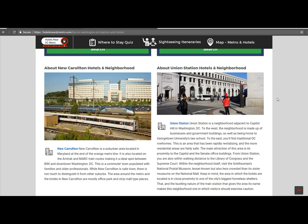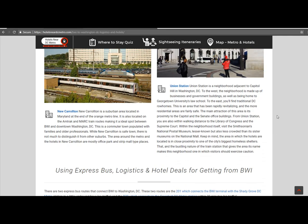The other option would be to take the MARC all the way to Union Station, which is in downtown D.C. It's only a few blocks from the Capitol building. The problem here is that hotels are going to be awfully expensive during the week. During the weekend, hotel rates will drop a lot on Friday and Saturday nights because business travelers leave D.C. So if you're coming on the weekend, maybe it's best to prioritize Union Station. For most other people, New Carrollton will work out best.